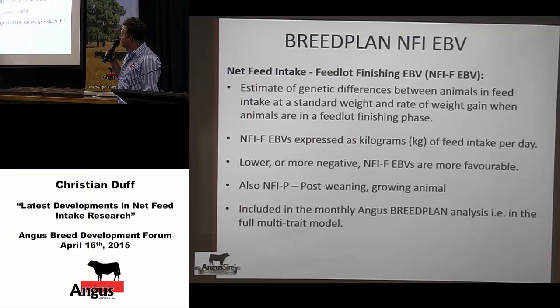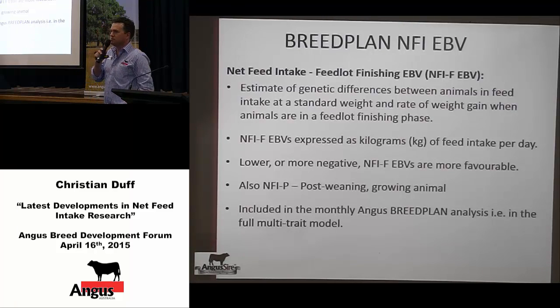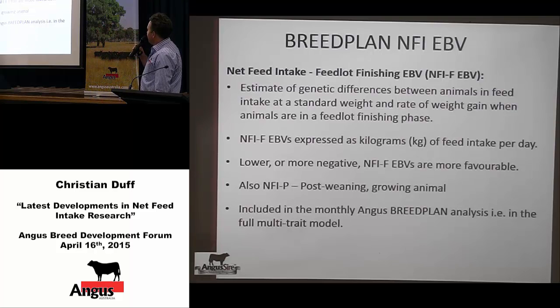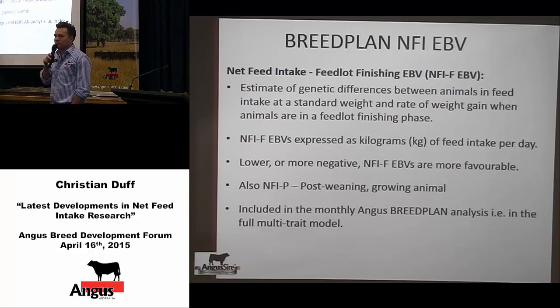Lower or more negative NFI EBVs are more favourable, will give us more feed efficiency. We also produce a second NFI EBV, which is not exactly the same trait. They're highly correlated, I should say, but they're not exactly the same trait, called NFIP, which is in a post-weaning, more growing animal. NFIF is more of a finishing animal, so laying down fat, whereas NFIP is a younger animal that's in a growing phase. They're different traits, but they're still highly correlated on a genetic level. And as I've already said, it's included in our monthly Angus BreedPlan analysis since about May last year, and it's also included in what we call the full multi-trait model. So all the genetic correlations and things are built into it with other traits where we know there's a relationship.